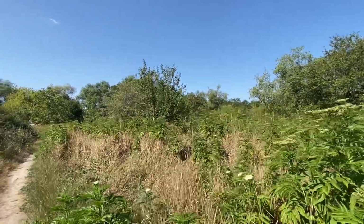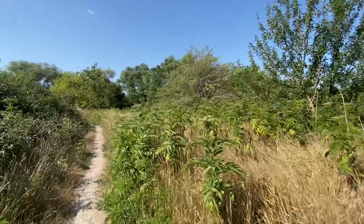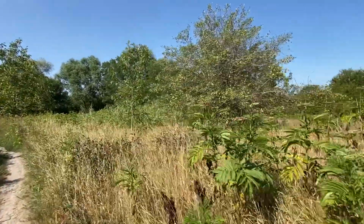Buckthorn down there. If you've never had buckthorn or buckthorn juice, try it. It's yellow berries and it's lovely. And again, it's just like a weed out here, it grows everywhere.